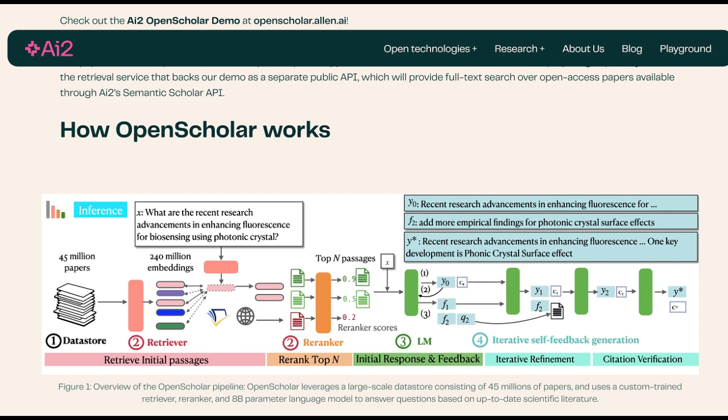So we're going to deep dive into OpenScholar today, how it works, why it's getting so much attention. It's outperforming some of the big names in AI when it comes to scientific tasks and what this means for the future of research, all that good stuff. It is a big one.